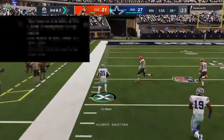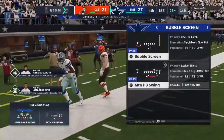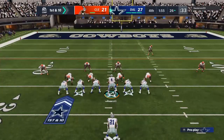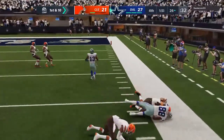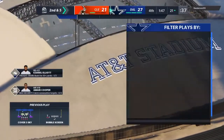That one complete to Elliott. And he is out of bounds, but not before he's inside the 30. It's a gain of 12, and the Cowboys pick up the first. Not totally home free yet, but it's looking good as they come up 1st and 10. Open man right side, it's Lamb. 5 yards on the catch there, brings up 2nd down.